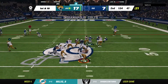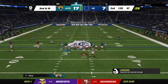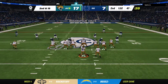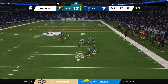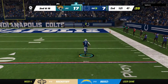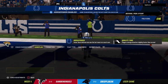Play action. It's Lawrence. And he'll be brought down by the Colts. Coming up now on a 2nd and 15 following that sack. Looking to throw, Lawrence. And the pass is intercepted. He was looking for Ingram. Picked off by Byron Murphy. And he will bring it back. An interception return for a Colts TD.